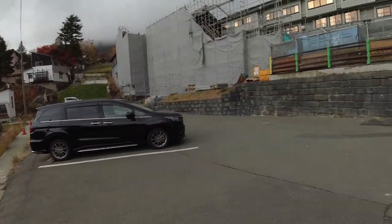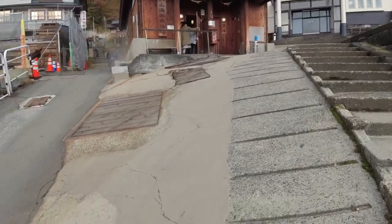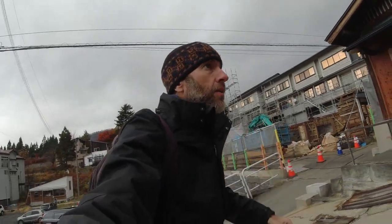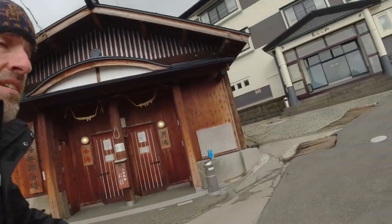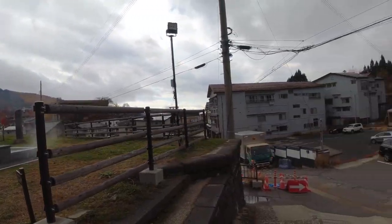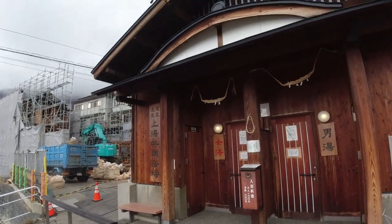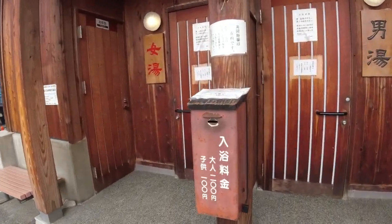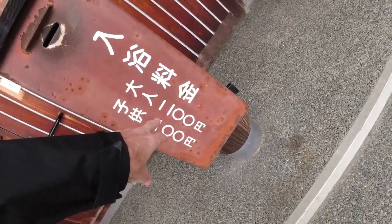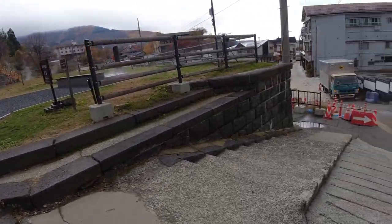All right, so I am going to assume that the reason that it is so quiet now is because it is not the ski season yet, because it is a popular ski town, and you can see all of these obvious hotels, lodges, etc. This is probably another one of the free public baths. Maybe that is where I would need to put my ticket. I guess maybe it's 1,100 Japanese yen. That is like $8.